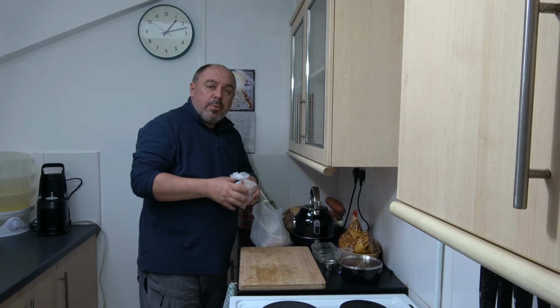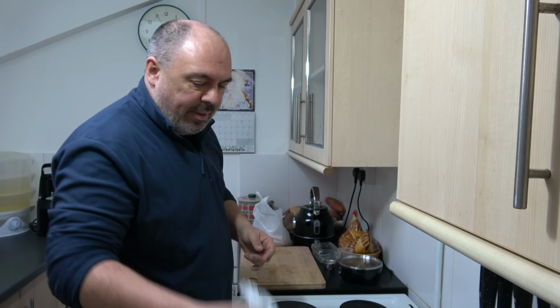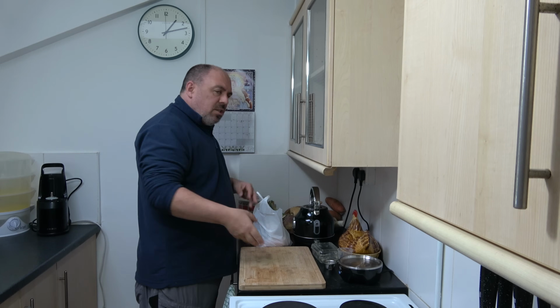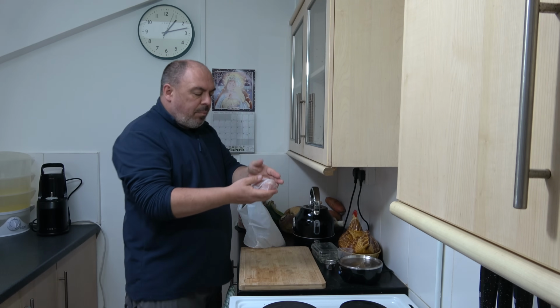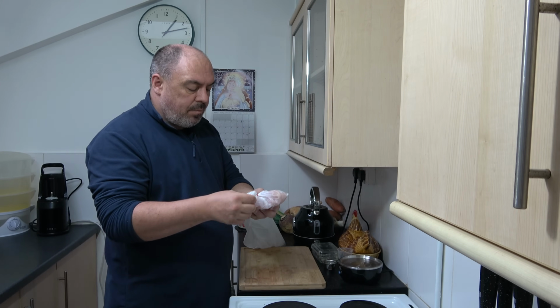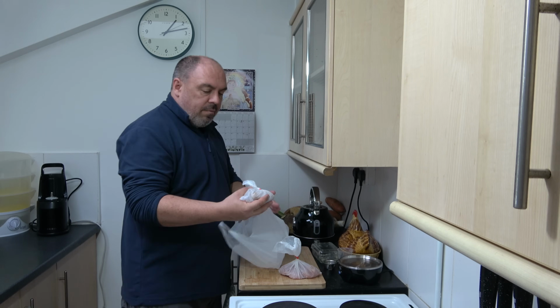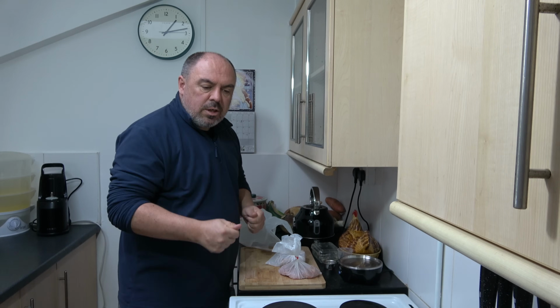Just got back from the butcher's. I'm going to give these up, pasties, but just two for today. I've had a bit of a shock and I need something to calm the nerves, you know. So I picked up two chicken breasts and four sausages. So I'll pop them into the fridge in a moment.